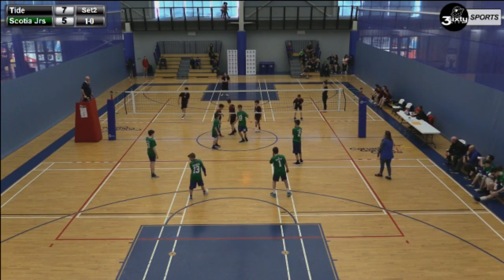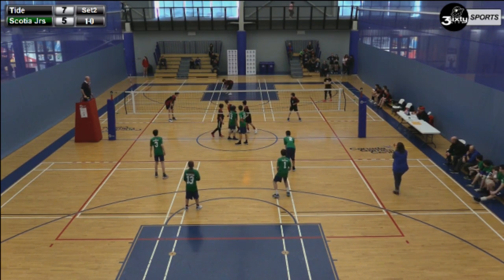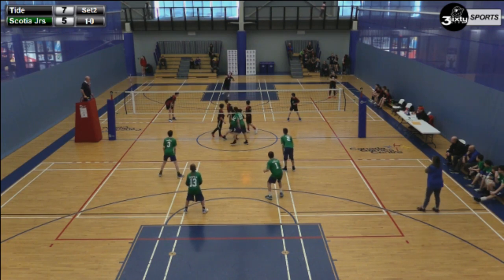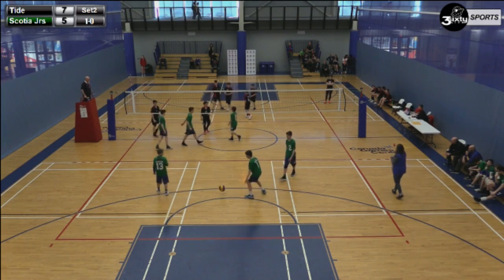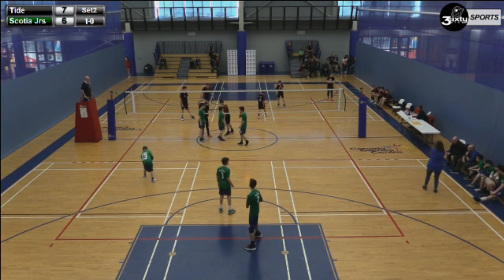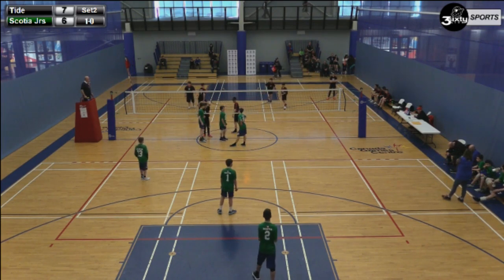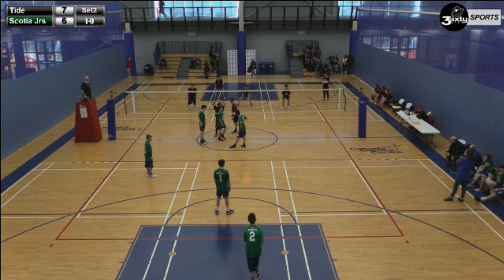Serving the ball here for the Tide side, Bowen McMillan. That one is going to go into the net. Point, Scotia Juniors. Heading back to serve here is Peter Skinner. A tight battle here in this second set. Six serving seven.